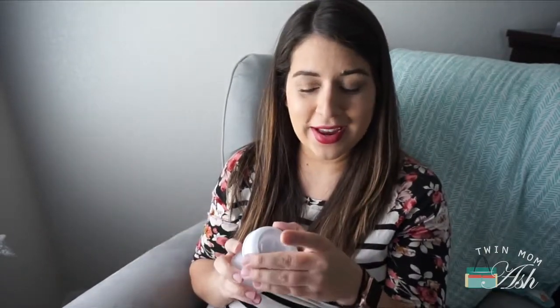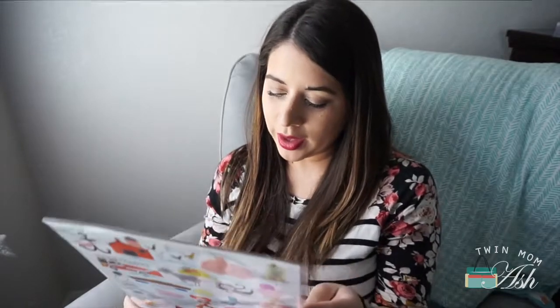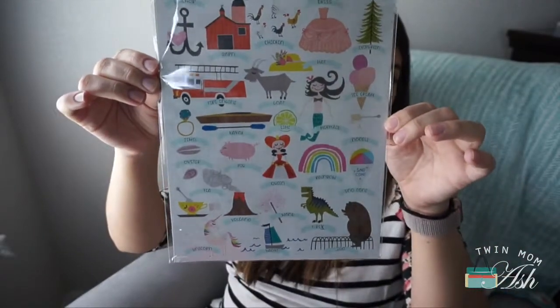I'm excited about this. Out of all the things that I have been getting in this box, this is probably my favorite item. Okay, and the last item is by Lucy Darling. They also offered a 10% off code. It is, oh, that's so cute. And this is the alphabet. Very, very cute. I don't know what I would do with this really, but it's super cute.